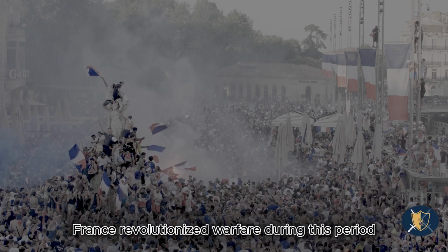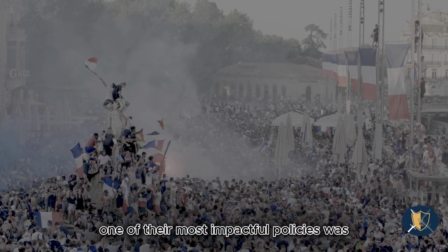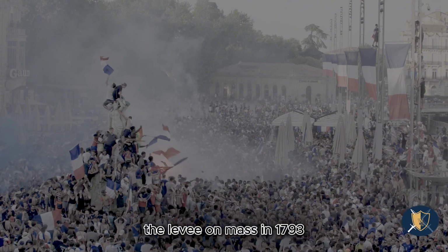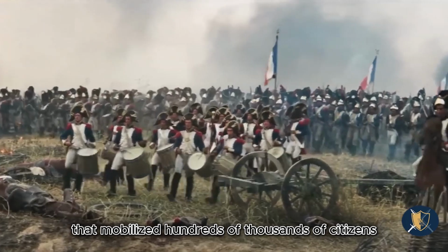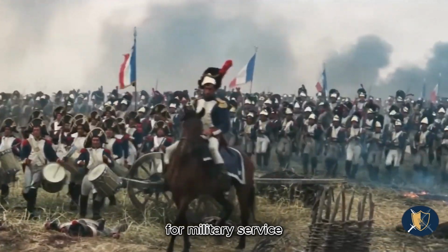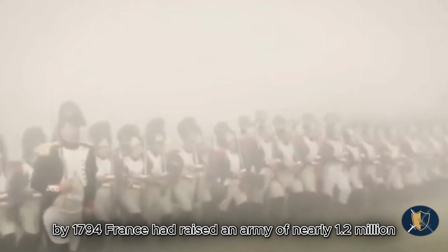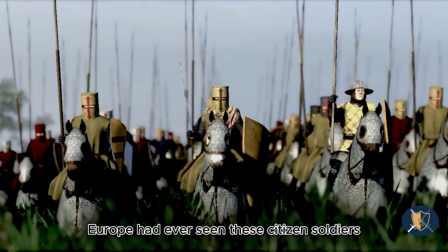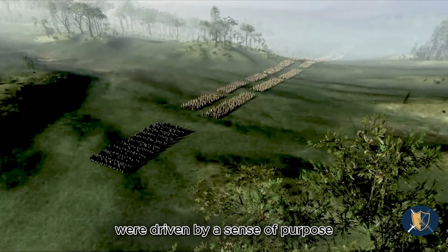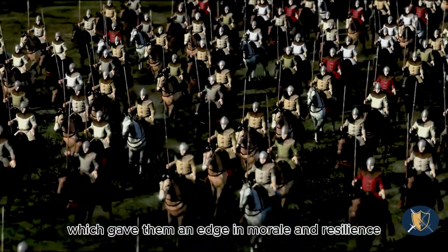Second part. Strategies employed by France and the coalition. France revolutionized warfare during this period. One of their most impactful policies was the introduction of the Levée en masse in 1793, a mass conscription law that mobilized hundreds of thousands of citizens for military service. By 1794, France had raised an army of nearly 1.2 million soldiers, making it one of the largest forces Europe had ever seen. These citizen soldiers were driven by a sense of purpose and revolutionary fervor, which gave them an edge in morale and resilience.